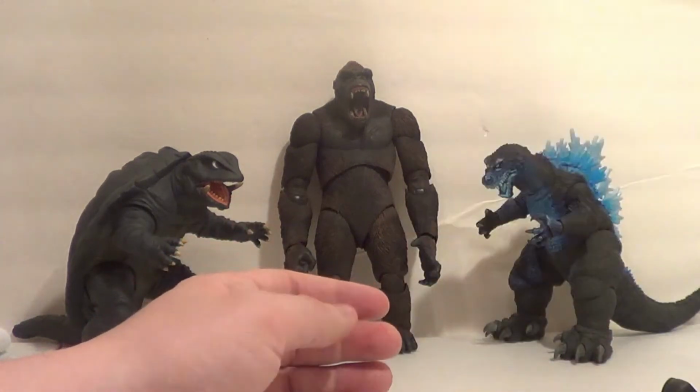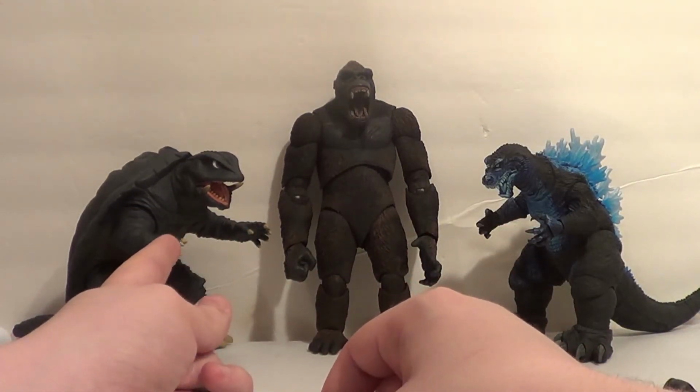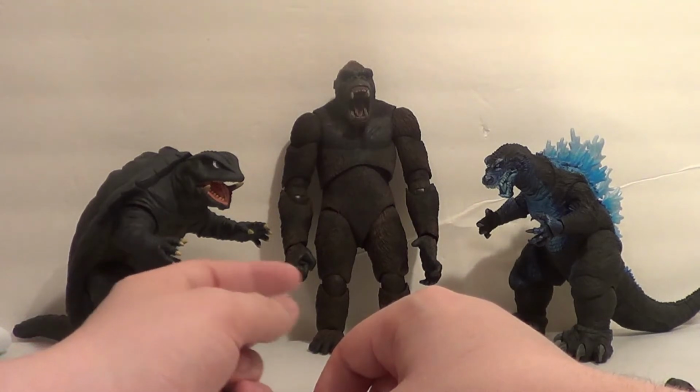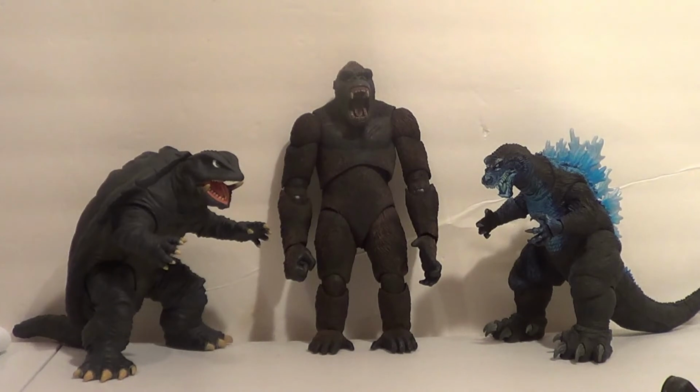It's going to go right there between Gamera. Gamera was actually a great figure this year. I think he came out this year. Yeah, very cool. This figure's old. But they did re-release that Godzilla this year.